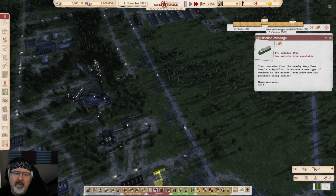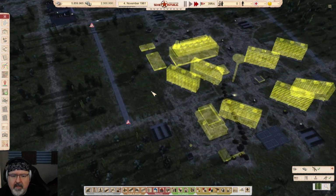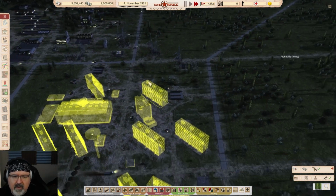That's another... Oh, that's electrical trains. Okay, delete all. Thank you. I know there's some messages behind. I don't care. The roads are getting done. Wow, we're really cooking now.